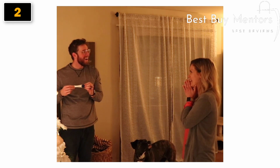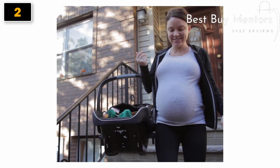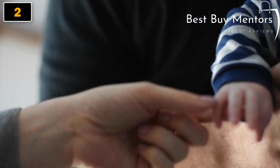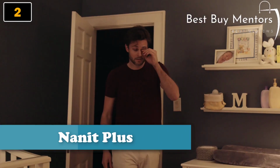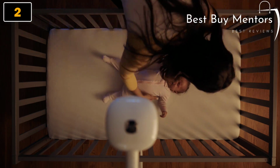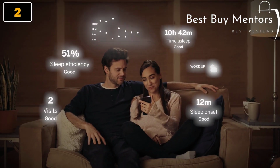It's finally happening. You're becoming a parent. You're preparing for the adventure of a lifetime, for precious memories and unconditional love. Tiny fingers and toes, countless new toys and tools. Yes, sleepless nights. Nothing can fully prepare you for this journey. But when it comes to your baby's sleep, the Nanit Plus camera is all the help you'll need.